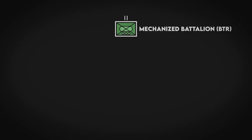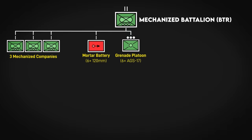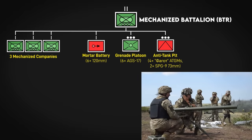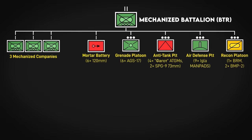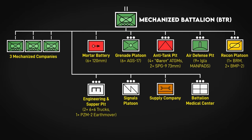One level above, mechanized battalions have three mechanized companies, but there are some differences between BTR and BMP battalions. A BTR battalion will have supporting it a mortar battery with 6 120mm mortars, an automatic grenade launcher platoon with 6 AGS-17s, an anti-tank platoon with 4 ATGMs and 2 SPG-9 recoilless rifles, an anti-aircraft and missile platoon with 9 Igla MANPADS, a reconnaissance platoon with 1 BRM and 2 BMP-2s, an engineering and sapper platoon which includes a PZM-2 earth mover, signals platoon, supply company, and battalion medical center.